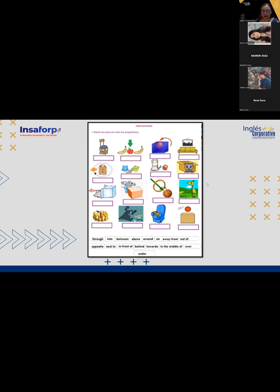Levanten la mano, por favor, para irlos asignando. Un momento, espérenme, Brenda. Permítanme. Si no, lo voy a asignar yo en todo caso. Karen, usted me ayuda con las últimas dos de la tercera línea, por favor. René Sura, usted me ayuda con las primeras dos de la última línea. Y Ramón con las últimas dos de la última línea. Iniciamos, Brenda, por favor.